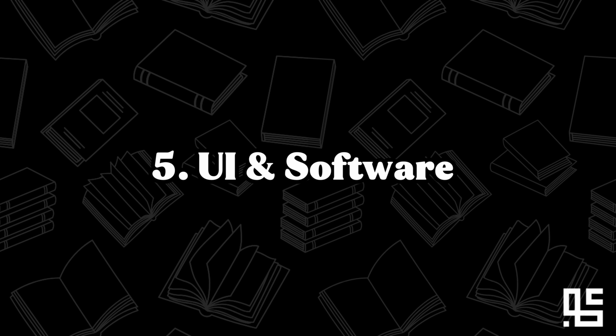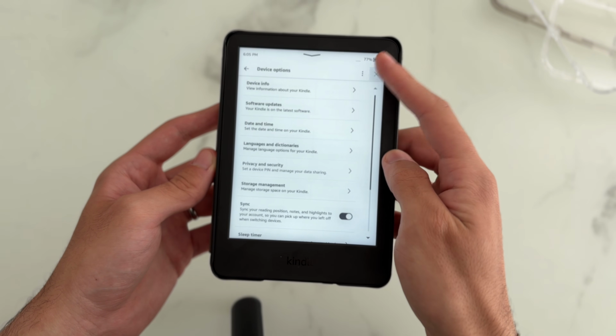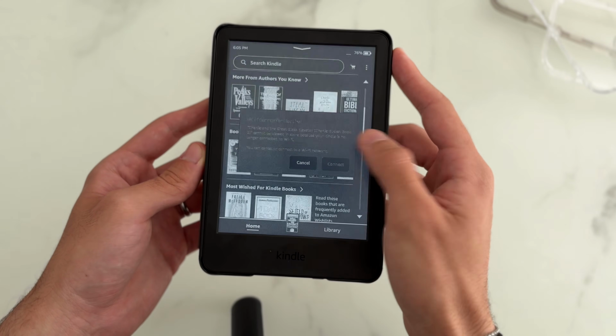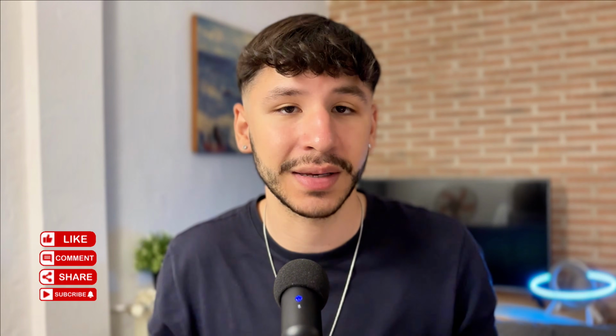In terms of the UI and the software, it's all really, really intuitive and easy to use. I really like the UI and how simple it is. There's really only 3 components to it. It's the home screen where you can buy all of your books. It's the library where you can actually go to read them, and then you just have the settings. Obviously, there's more features, there's more pages, there's more things like that, but the main 3 things I use on a daily basis are those 3. It isn't like a phone where you're overcomplicated, overwhelmed with a million apps and different things that you can do. On a Kindle, it really is just meant to read, and when you open it, you feel like that.